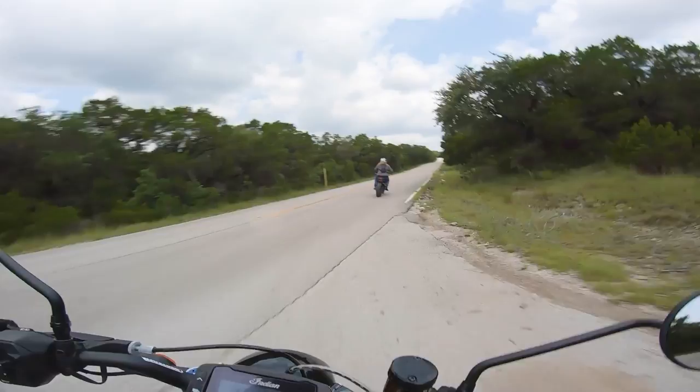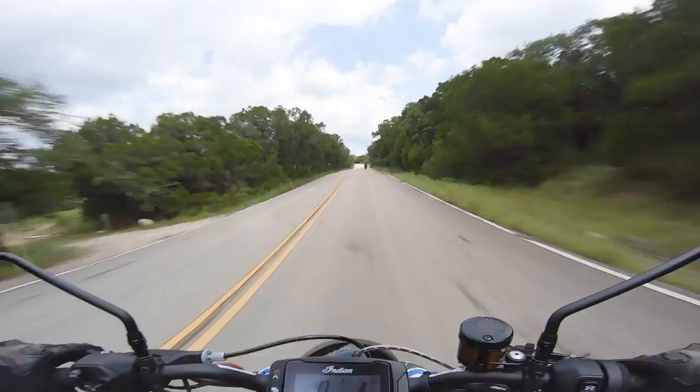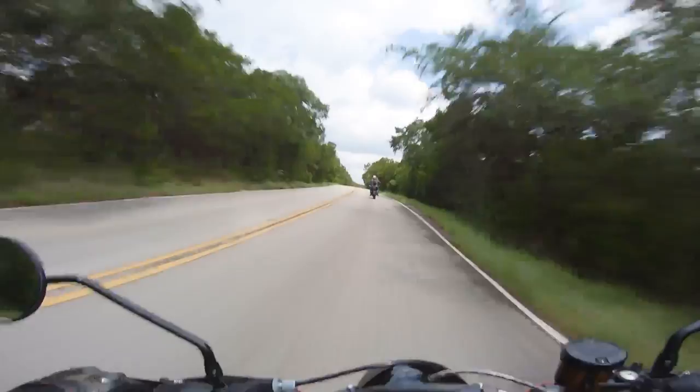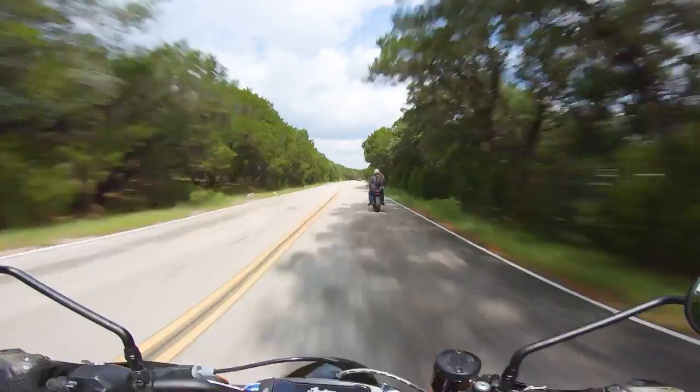Now, I gotta say, it's not a big achievement, but the throttle response on the Indian is so much better than the XSR. Yeah, this thing is herky jerky. That classic MT09 throttle is just not super well sorted, and the Indian FTR's throttle is supple, nice, and predictable, which I like.